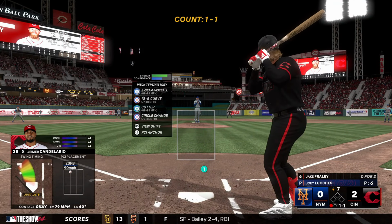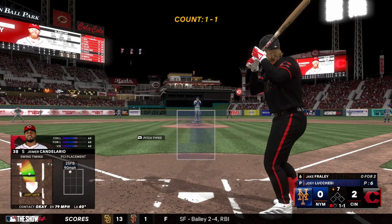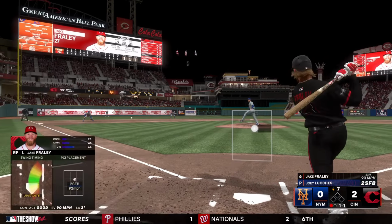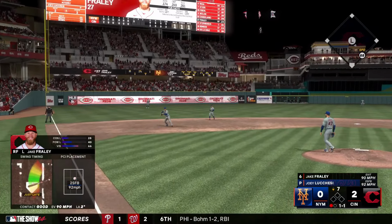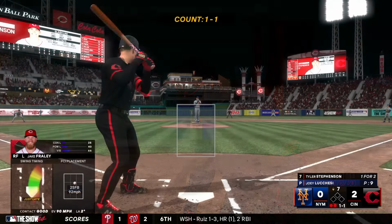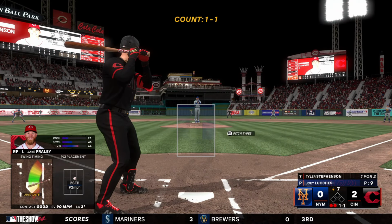And now the right fielder, Jake Fraley. The lefty fires. Ripped to third. That's 6 straight set down. Here's the catcher, Tyler Stevenson.